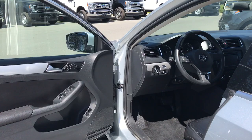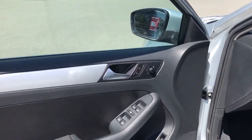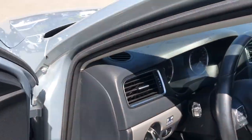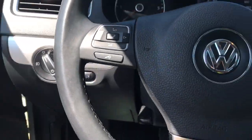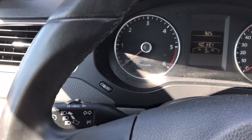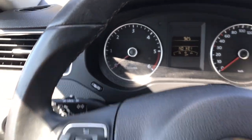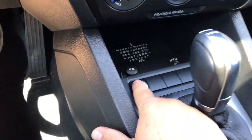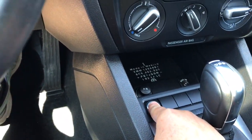Storage and speaker in the door, as well as power locks, windows, and mirrors. The release for the trunk is located here. The steering wheel can tilt and telescope, and on the face of it is hands-free dialing, and behind you're seeing the cruise control. When we want to start up the vehicle, it's a push start, so foot's on the brake, keys in the pocket, and we push the engine start button.